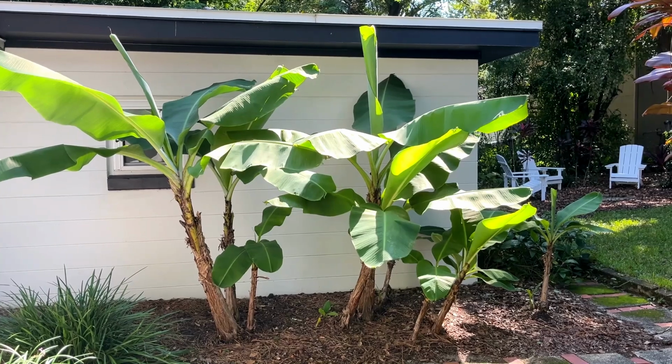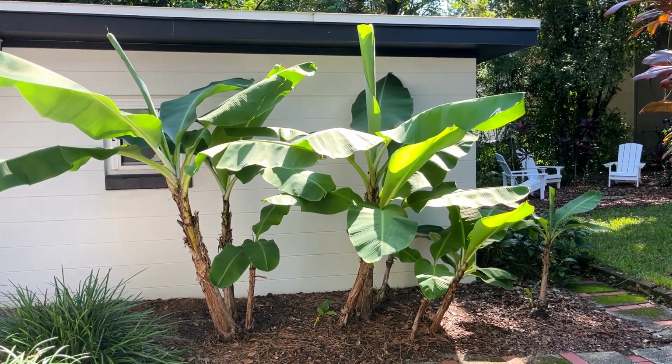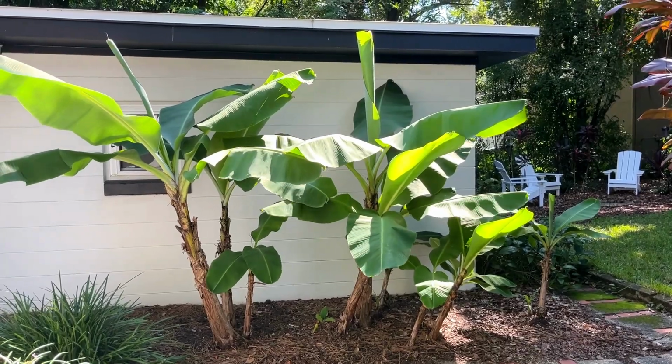Turning to the left of my patio, you'll see my mature banana grove. I know I've said it in past videos, but I actually started this banana grove with only 3 trees about 7 years ago. They've really multiplied and filled in the space. I love their structure. They really give my backyard a tropical vibe.